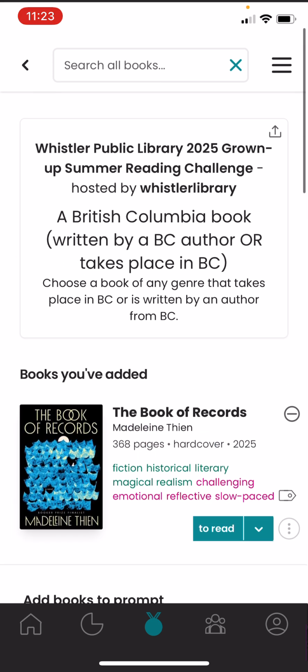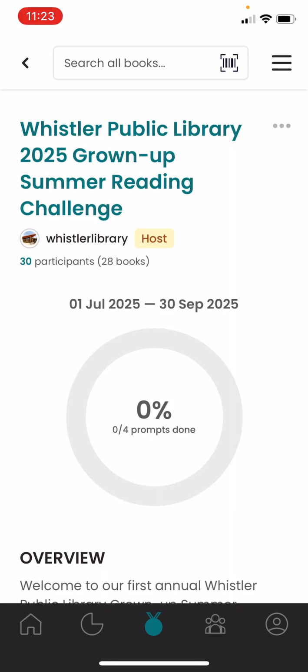Now, if we scroll back up and I click here to go back to the main page, you'll see that the progress wheel has not been affected. I've added the book to that prompt, but I haven't logged it as read, and so the challenge does not see that I've completed the book, so it hasn't finished the prompt.